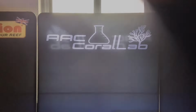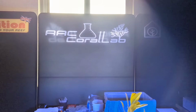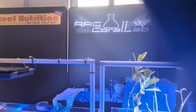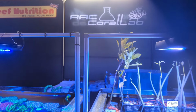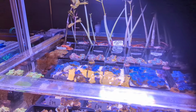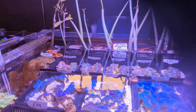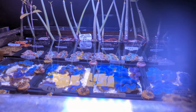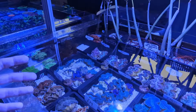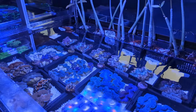Sticks and more sticks. At AAC Coral Labs, it's their own aquacultured stand here, which you don't normally get a chance to see. This is kind of an exclusive behind the scenes at the coral farm. Most of their corals are aquacultured in the farm behind AAC itself. And this is their own stand here at Love2Reef. In the UK, we've not seen anything like this before.